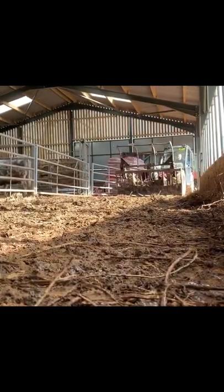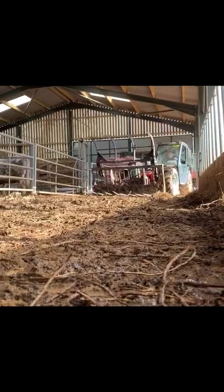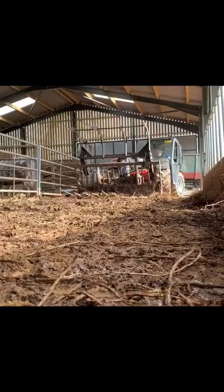The Massey pushes all of the muck out of the scrape passage that the cows stand in to eat their lucerne and hay through the feed barrier.